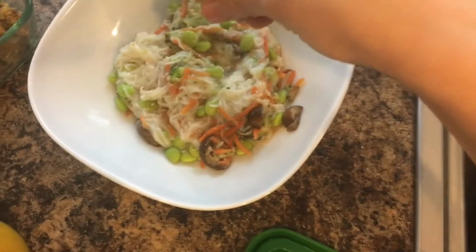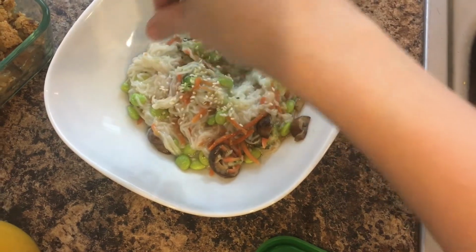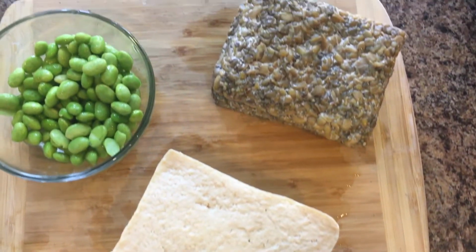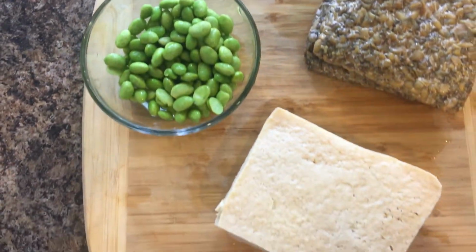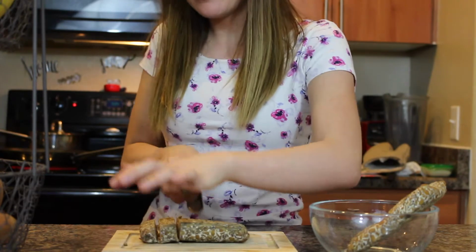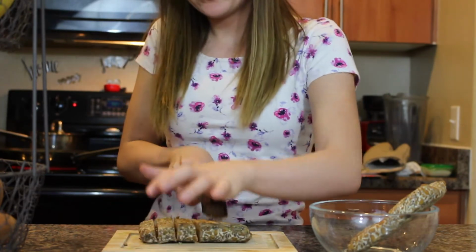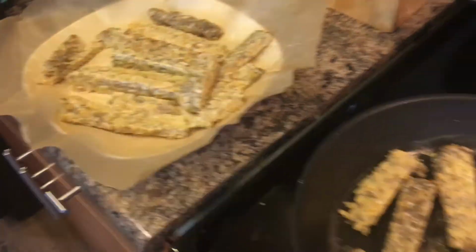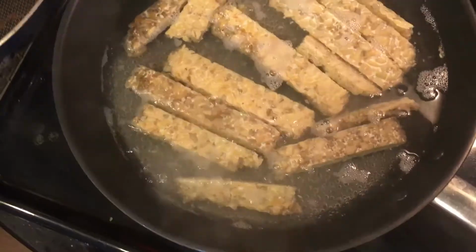The edamame has protein which is gonna give you 17 grams of protein. The broccoli is gonna give you 4.2 grams. We're going to also add barbecue tempeh, and the tempeh is gonna give you 31 grams of protein as well. And all of these are about a cup of each vegetable or tofu or soy protein.